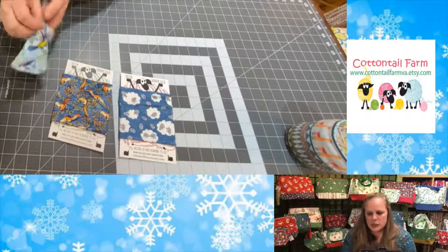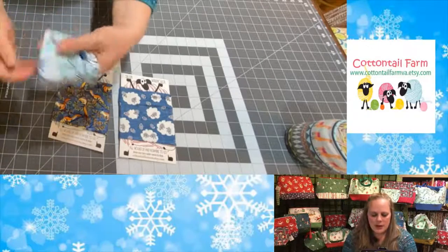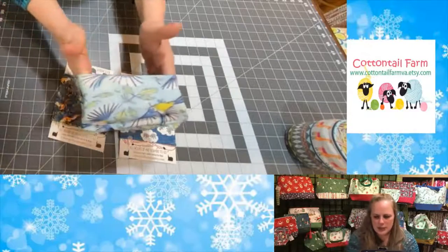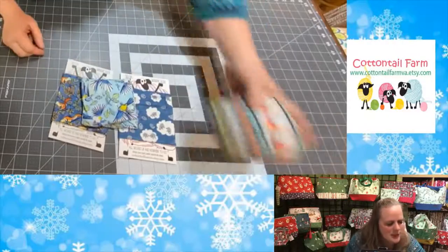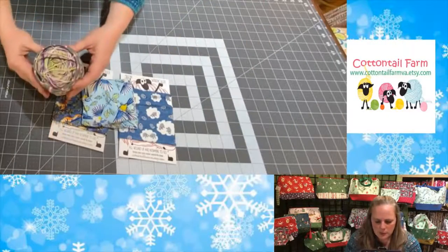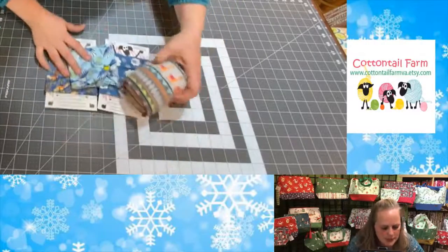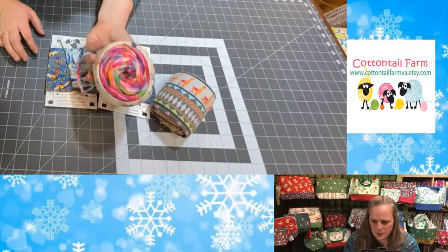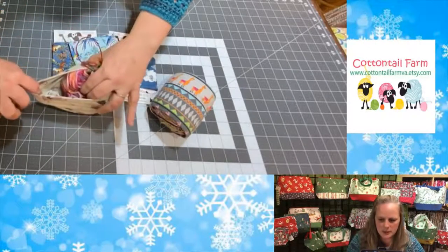So the jersey knit, why it's important is it stretches and it can go around your caked up yarn. It stretches pretty far in various different sizes. So you've seen this one a few times now. This is on a fingering weight cake. And let me show you some other ones. This was the one that was on the bulky. Fits right around there. Still plenty of stretch in there.